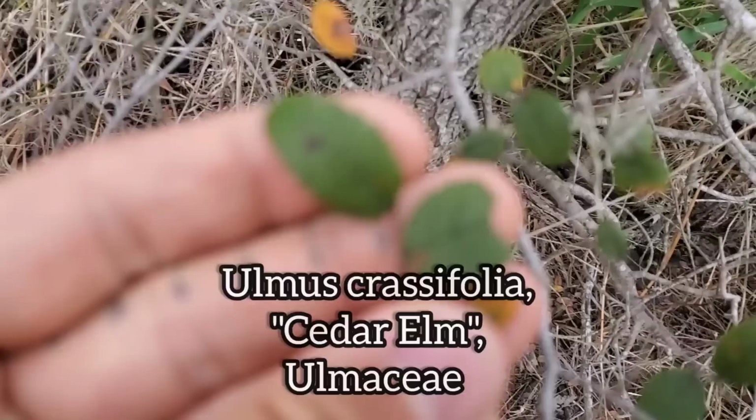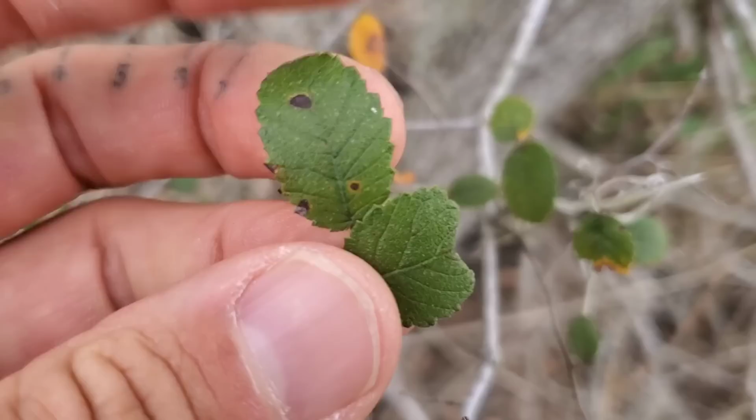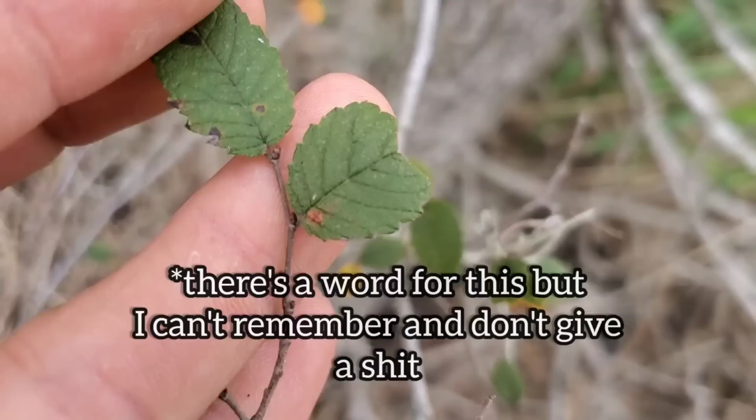There's the leaves right there. Again, like most elms tend to be, it's deciduous at the moment. It's dropped most of its leaves, but you can see there's the leaves. Pretty scabrous. Feels kind of like sandpaper. And note that it's not perfectly even on one side. One of the leaf bases is a little bit more flexed out to the outside than the other side, so it's not symmetrical. Anyway, there you go. A true elm, Ulmus crassifolia.